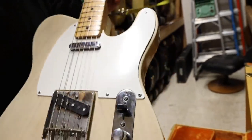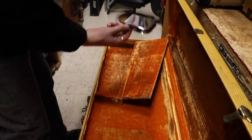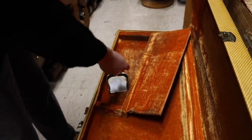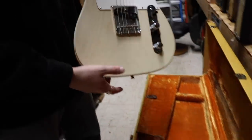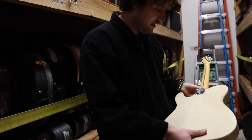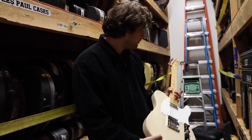And you have that original case, which is beautiful. It's got the ashtray, very cool. The key's still in there, which is pretty crazy. I wouldn't recommend locking it for anything, because you don't want to be over here when we have to bust it open. But really beautiful guitar, one of the best ones I've played, just an absolute classic. So we're going to take it out front and see what we can do.